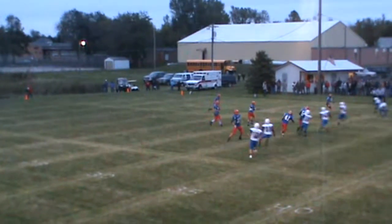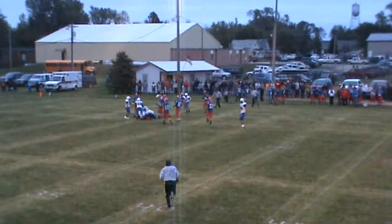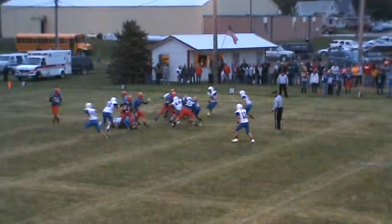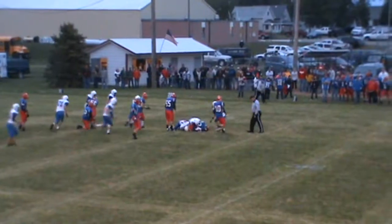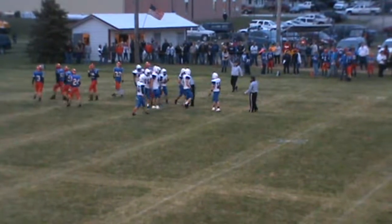And both players have caught it, so it is a touchdown. Same kind of thing, not a touchdown, but. All right, hold them here. 4:58 here in the first. The score is 6-6 as the Monarchs scored on that play.